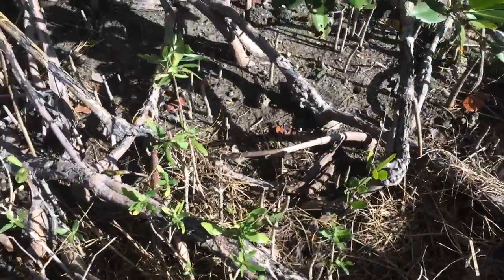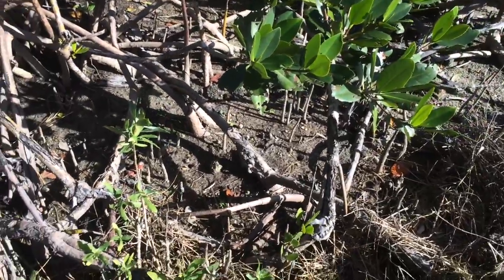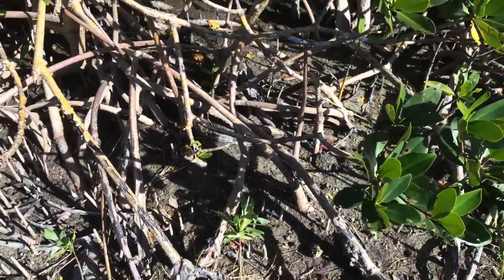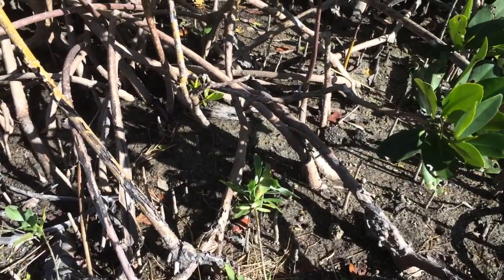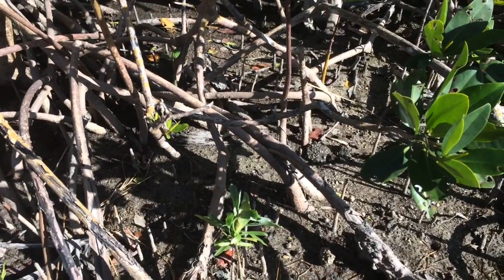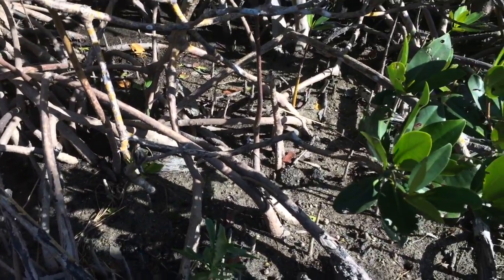It's right down in that root system. Oh yeah. I don't know how much closer I can get. And what's hard about trying to film the crabs is if you get too close, they'll duck back into their little holes. But take my word for it, there is a crab in there somewhere.